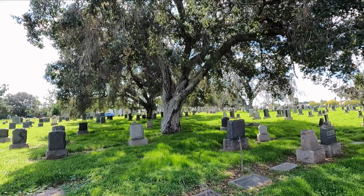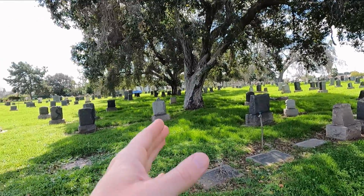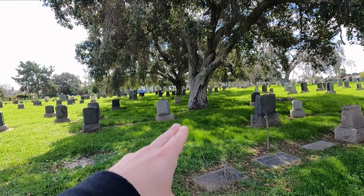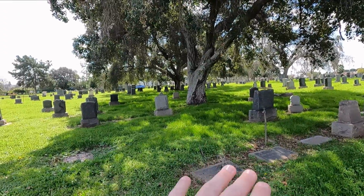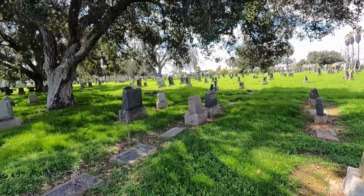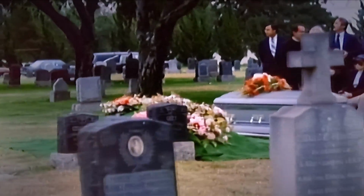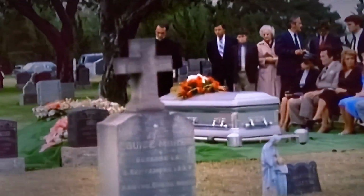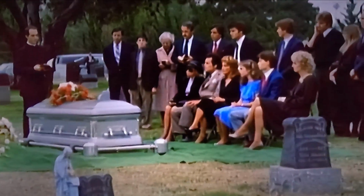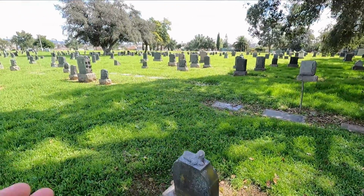Definitely feeling the vibes. So that tree there, from A Nightmare on Elm Street, he was giving the funeral right here. This guy was conducting the funeral. Casket would have been right about here, and they're all sitting over here. Quick clip that you get as the camera passes by the funeral right here. You see the guy conducting the funeral, the casket, that cross stone, and these other stones. They're all gathered here. Rod's casket would have been here.